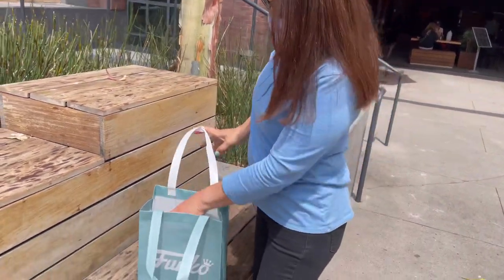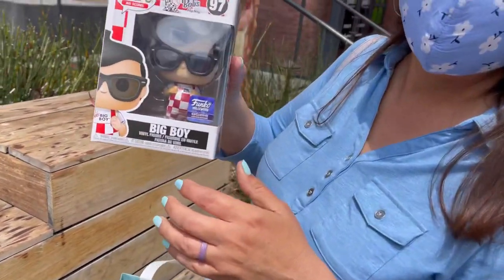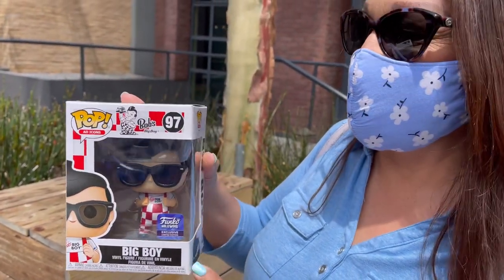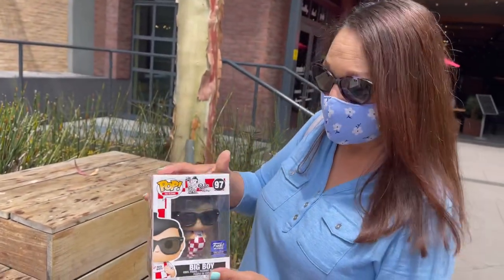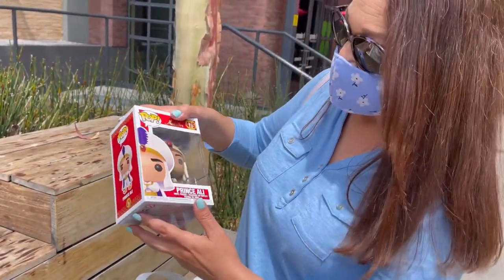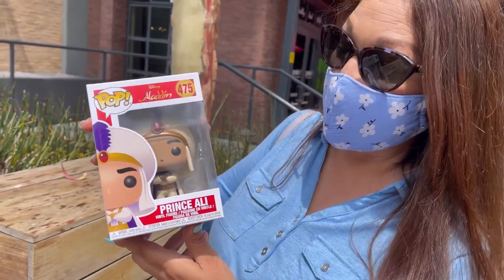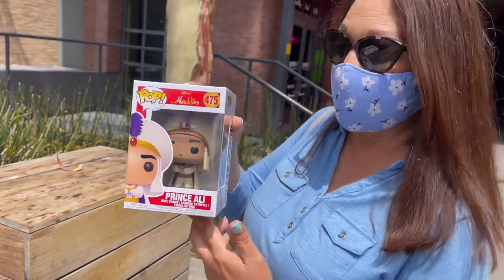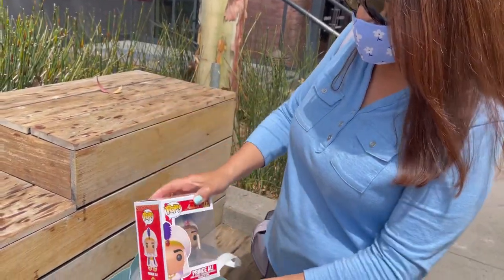Okay. We got this really cute Bob's Big Boy. It's an exclusive item for Funko Hollywood. And then we got Aladdin, one of our favorite movies, Prince Ali, our favorite prince. Yep. All right. So that is what we got today at the Funko Hollywood store.